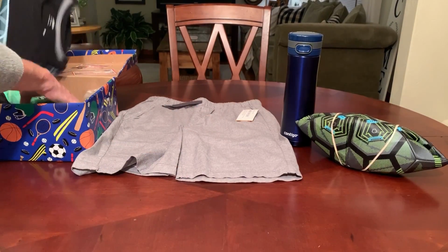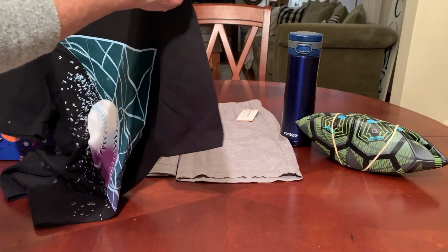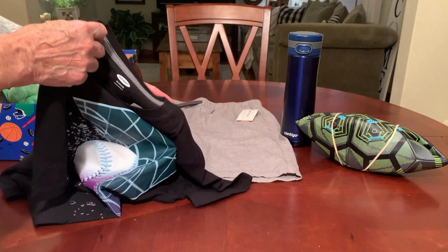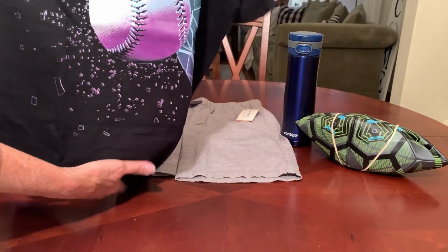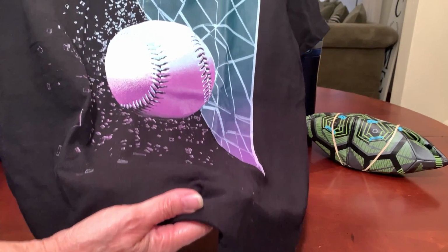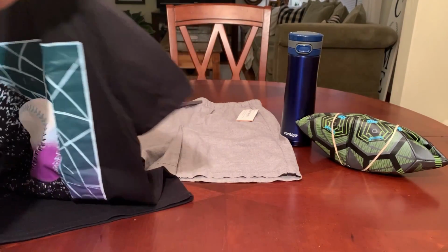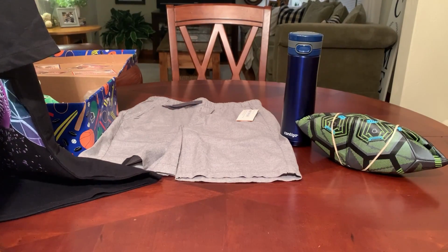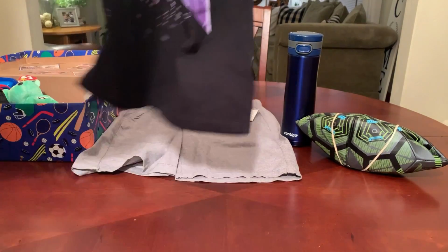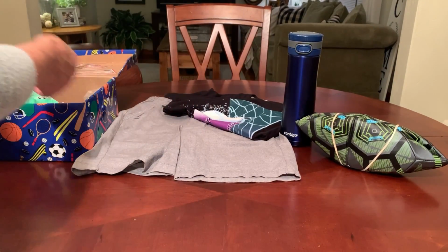It's got a shirt to go with that. I got this at the same time. Also a boy's extra large, 14-16. And this has a baseball graphic on it, shattering glass. And this I only paid 52 cents for. Is that right? Yeah, 52 cents I paid for that shirt. So both of these were a really good deal.